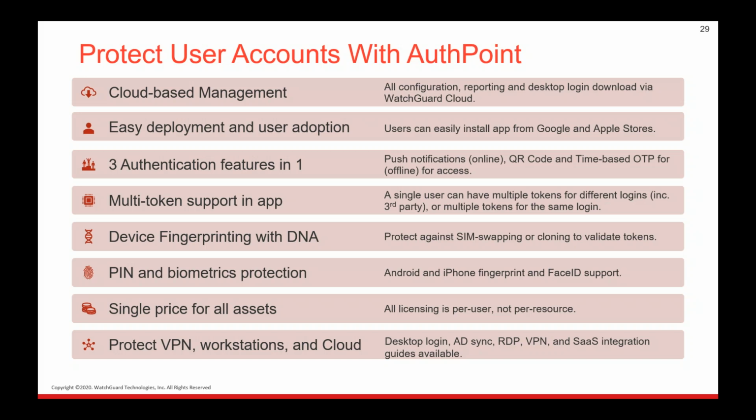The devices themselves are fingerprinted with mobile DNA, so several different types of checks that we do to ensure that the device hasn't been cloned or there isn't some kind of SIM swapping going on where someone is trying to spoof the mobile device itself. We do, of course, support PINs, which I'll show you in a moment, and biometric protection. So users can use Face ID or fingerprint scanner on the device.